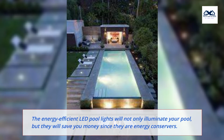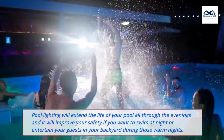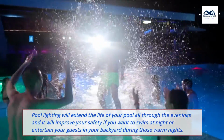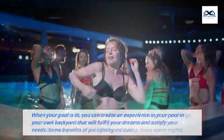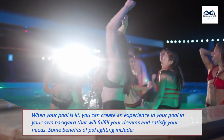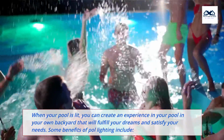The energy-efficient LED pool lights will not only illuminate your pool, but they will save you money since they are energy conservers. Pool lighting will extend the life of your pool all through the evenings, and it will improve your safety if you want to swim at night or entertain your guests in your backyard during those warm nights. When your pool is lit, you can create an experience in your own backyard that will fulfill your dreams and satisfy your needs.